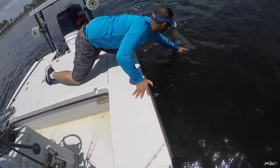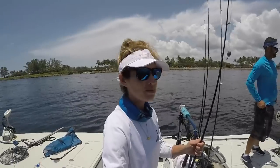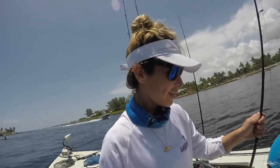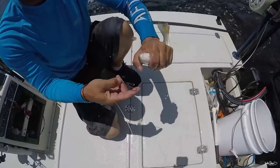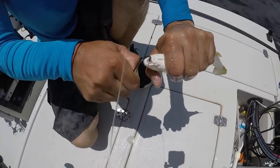Oh, buddy. Oh, jeez. Come back. Nope. Too frisky for him. There he goes. Safe release. We're good. Now we're waiting for this one to go off. Yeah, this is what we're using. We got the croakers today. We got these little croakers hooked through the nose.